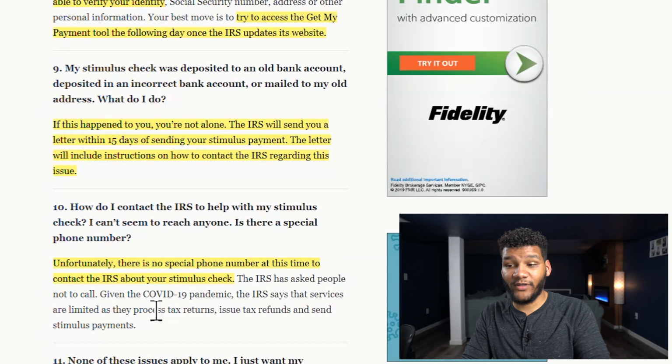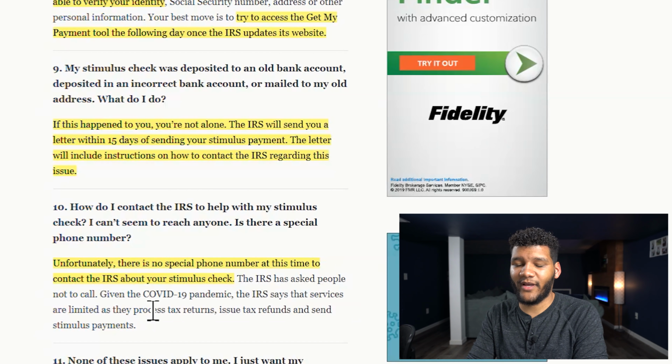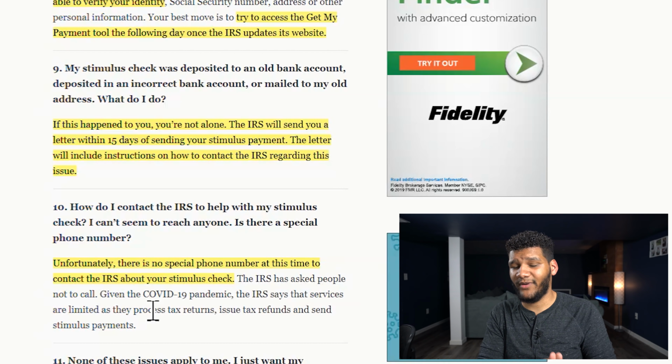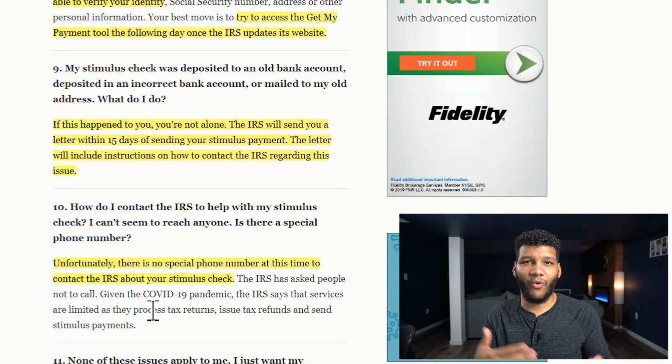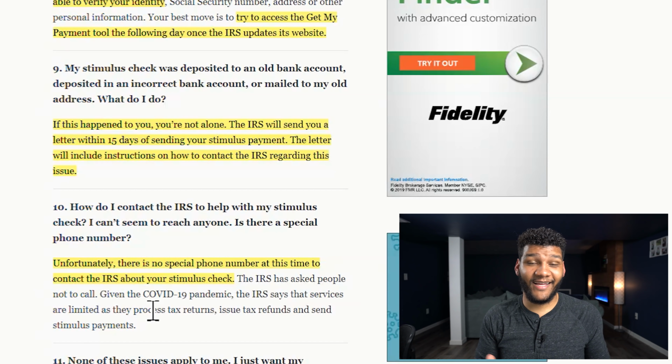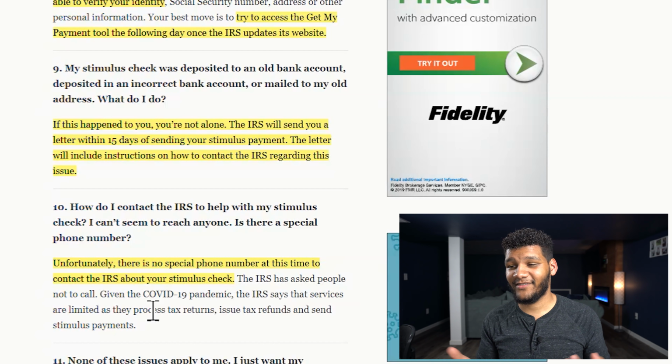That's true. You shouldn't just contact the IRS for a stimulus check. I would imagine they have a high call volume like all times of the day. So it's not something that you need to contact the IRS directly, and they don't have a special number for it. Maybe they should have, but I guess this whole thing wasn't fully planned. They were trying to plan it. But the best thing that I could say is to check the Get My Payment tool.